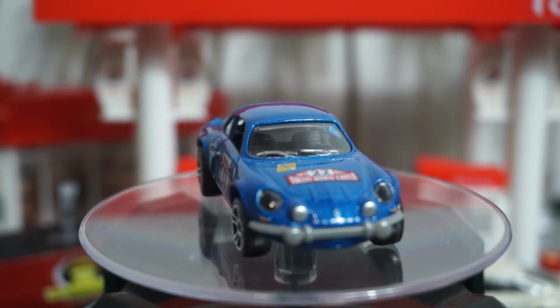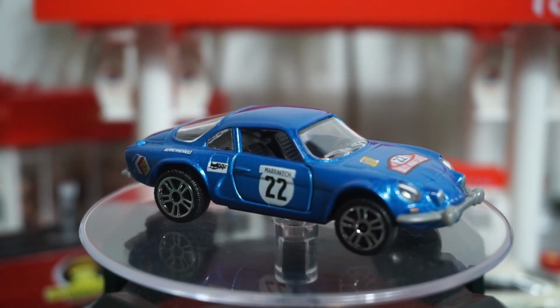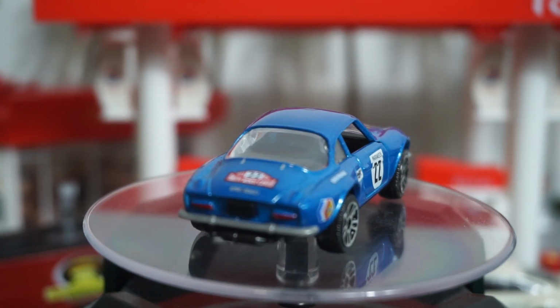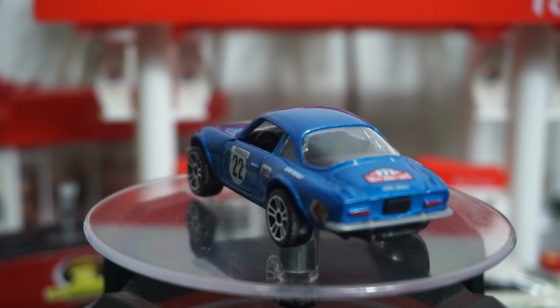And we have the French Alpine A110. And I really like the tampos in this one. Looks really cool. This one's doors do open up.